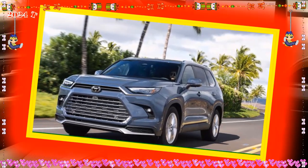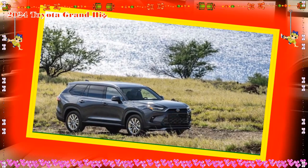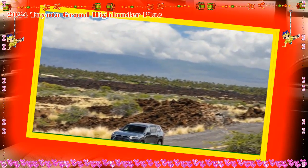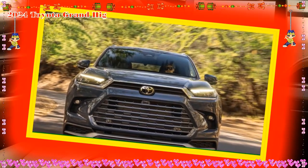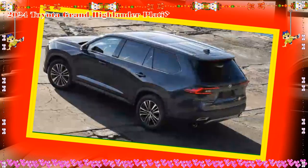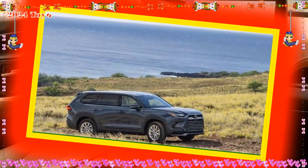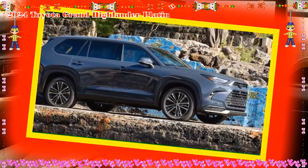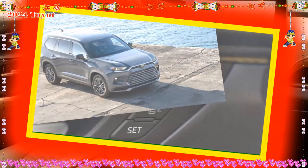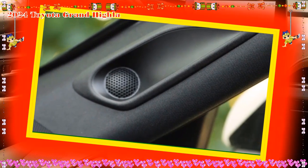The second row captain chairs slide and recline, and in a nice touch, they are heated and ventilated, something typically only found in more expensive luxury SUVs. Second row passengers get their own climate control, A/C vents, USB-Cs, power outlet and pull-down shades for the side windows. The third row will be very comfortable for two adults. There are more USB-Cs, and the third row seats recline for more comfort. The reclining feature is huge for adults to give more room.